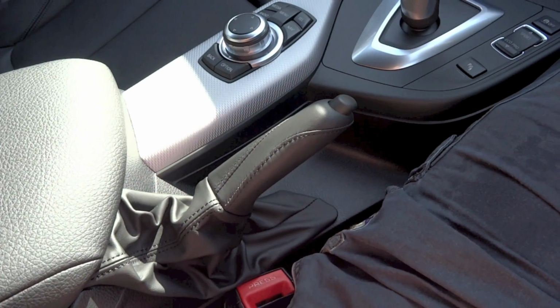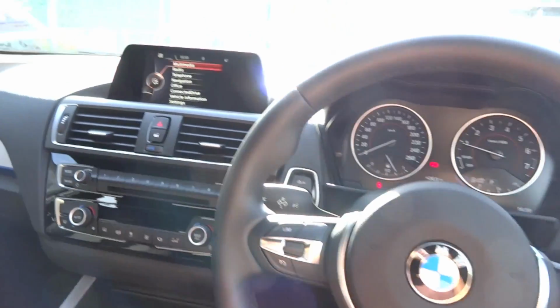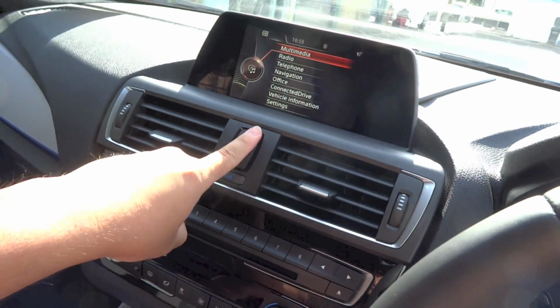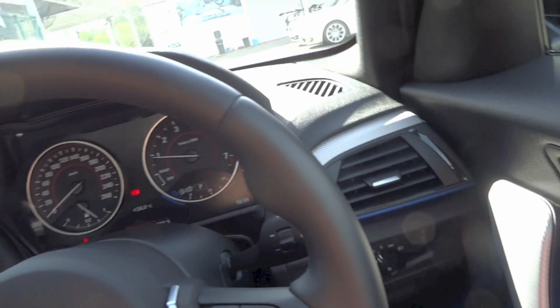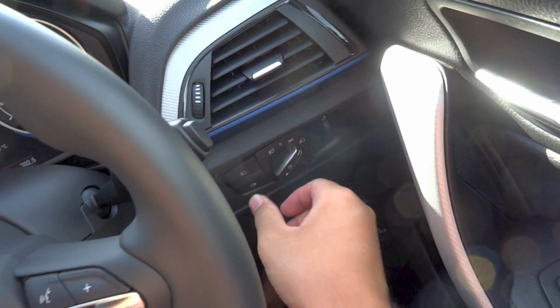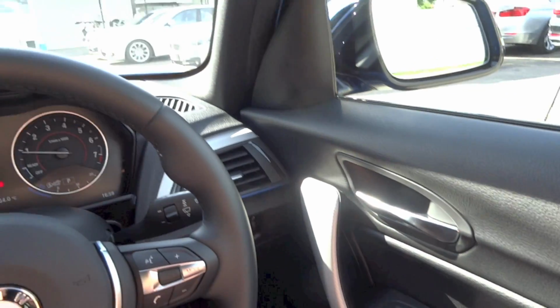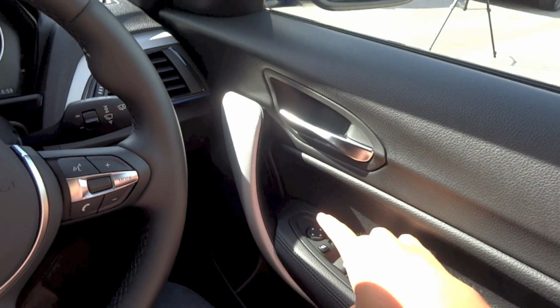6 airbags, anti-lock braking system, electronic brake force distribution, brake assist, dynamic stability control, dynamic traction control, cornering brake control, dynamic brake lights, a tire pressure monitoring system, and mobilizer, and ISOFIX child seat anchor points for the outer 2 rear seats are among the safety features standard on the 1 series.